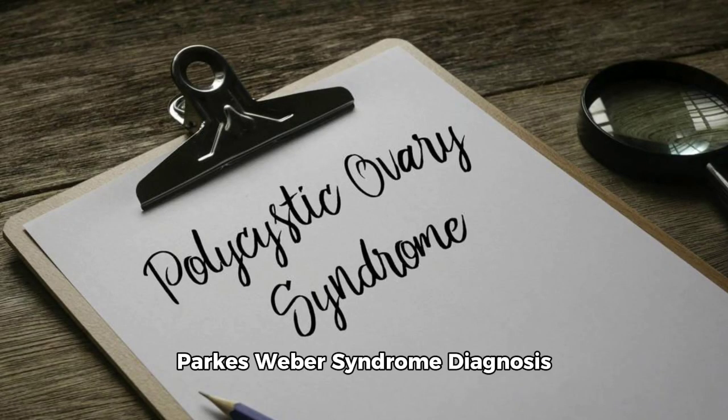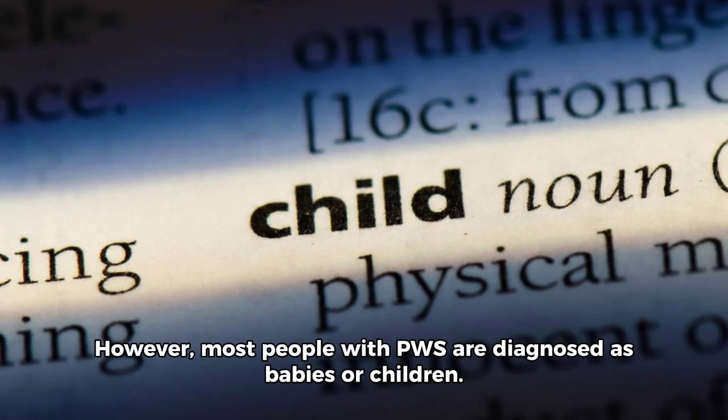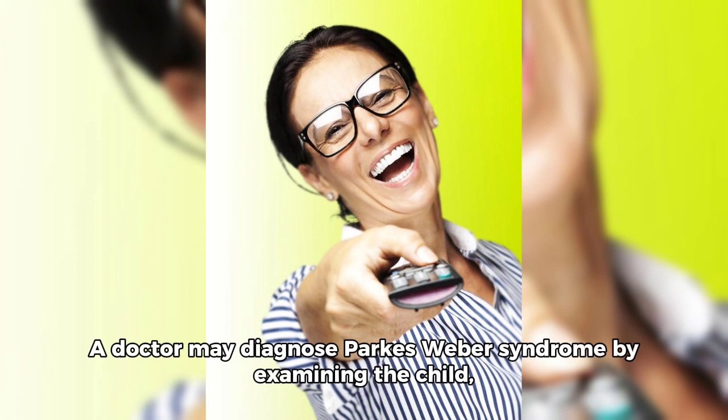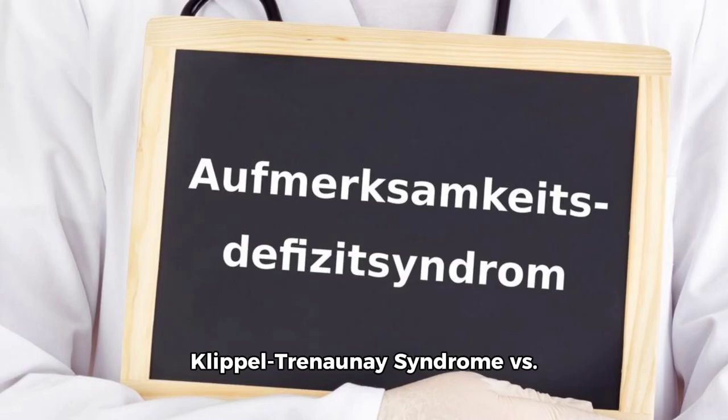Parkes-Weber syndrome diagnosis. In some cases, a doctor can see signs of PWS on an ultrasound of a developing fetus. However, most people with PWS are diagnosed as babies or children. A doctor may diagnose Parkes-Weber syndrome by examining the child, asking parents about the child's growth and development, and prescribing certain tests. Klippel-Trenaunay syndrome versus Parkes-Weber syndrome.